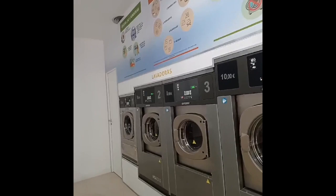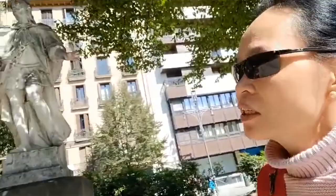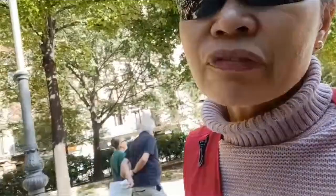Our hotel is just in the middle of the city. So there's a laundry area. There is a grocery. There is a high-end store, just like in Landmark. They have a high-end store. This is actually a park. This is sort of a park. You notice all the people here in Spain. They're not as addicted to cell phones. Look at them. Look at the old people. They're all talking to each other.